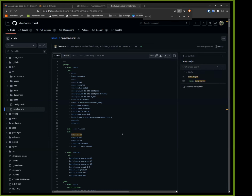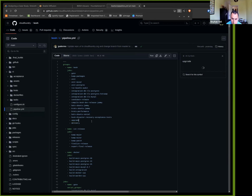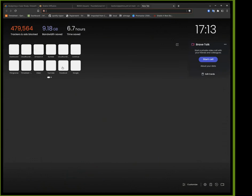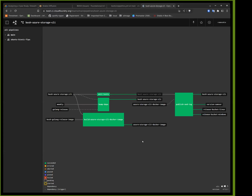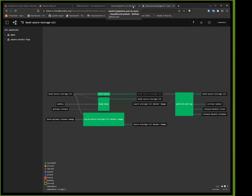Is there no Windows here? Nope, no Windows. Okay. Shall we have a discussion with Joseph about this? Yes, but we can at least put the new pipelines for the Azure Storage CLI into the community Concourse. Yeah, we already have that. That's just for publishing the CLI itself. But then there's also going to be work to get it in the stemcell as well.